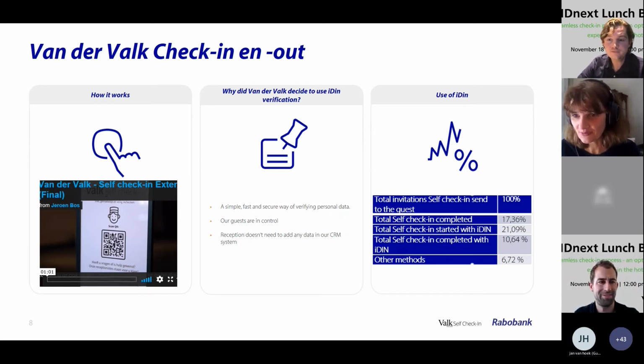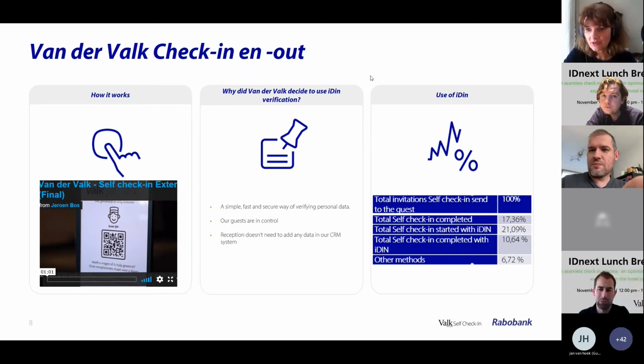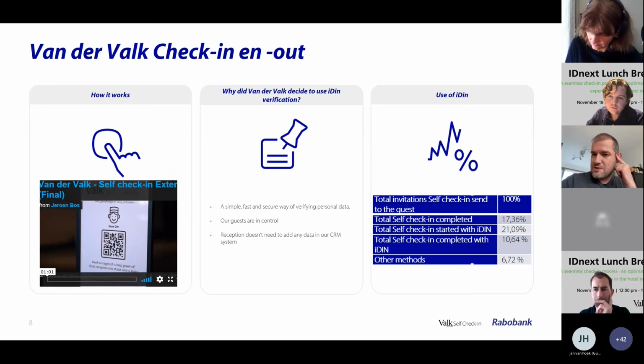Any more questions, since we are now on our way? Yeah, Martin Wildeman, I can see you. You can type your message, or you can come into the meeting if you like. And well, I'm on camera mobile phone, so yeah, a bit difficult. Right. A question about the percentages that you have. I see that you have a total check-in started with iDIN with 20%, and you have only a completion of 10%, which kind of tells me that you have a dropout of 50. Can you explain?